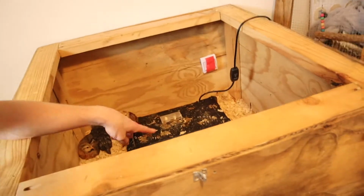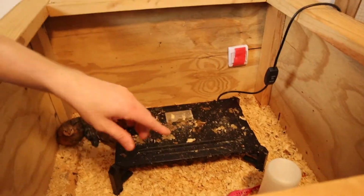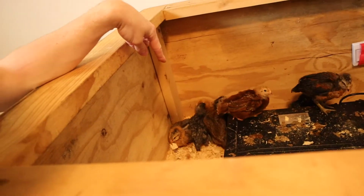While they're on this, they can jump all the way up onto here, and they can jump all the way back down. They have been able to really start flapping their wings with all their feathers, and they have just gotten a lot bigger. I've had their heat source right here, and that's where they go underneath it, but I don't think they go underneath it that often anymore. They more curl up, as you can see here in the corner, because they really rely on each other, and I think that's going to help.